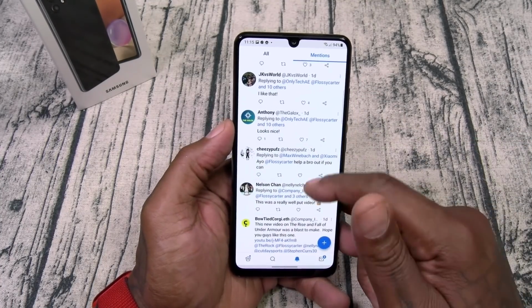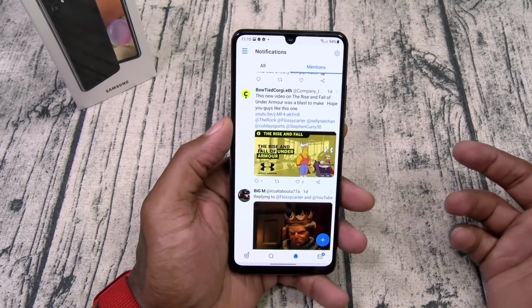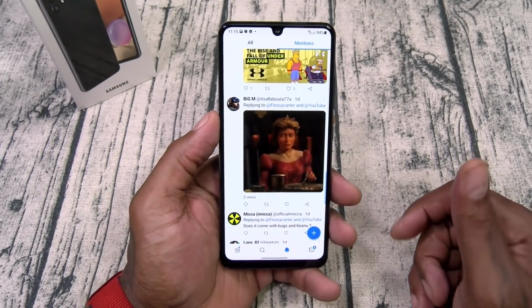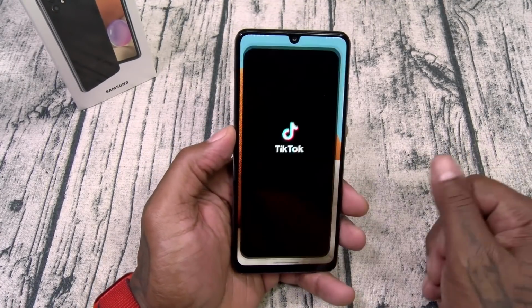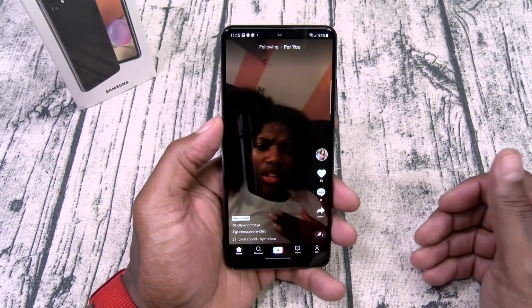Basically, this is how it's going to look when you're reading through all your tweets. Okay. Rise and fall of Under Armour. I'll watch that later. Oh, look, that's gonna be me in a few minutes. Right after this video, that's gonna be me. Let's keep it moving. So that's how your Twitter's gonna look. Next, let's take it over to TikTok, because if you're buying this phone for a little kid, they definitely gonna be on TikTok.